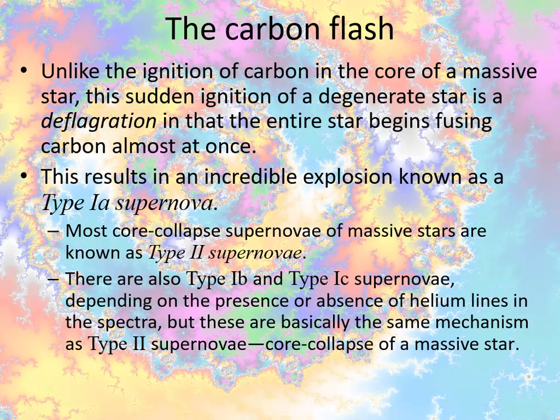And whereas type 2 supernovae have hydrogen lines in the spectra, type 1a supernovae have carbon lines in the spectra. So you might think they should be called type 1c for carbon, but anyway. So type 1a supernovae are these white dwarf supernovae, and they are incredible events.